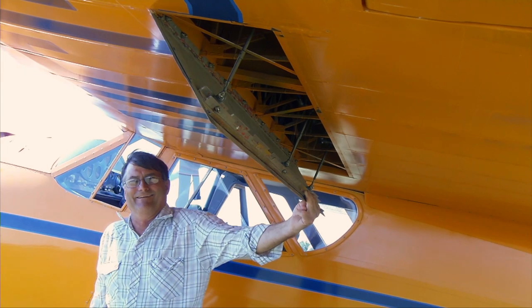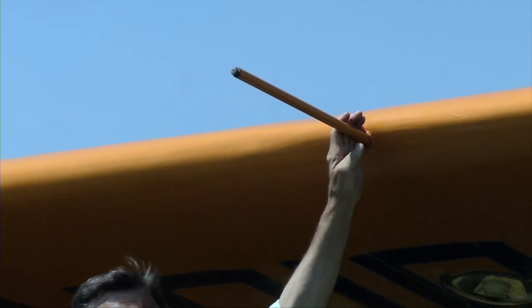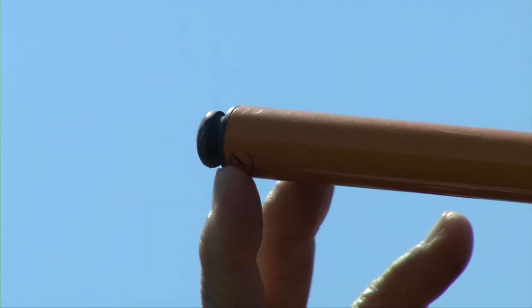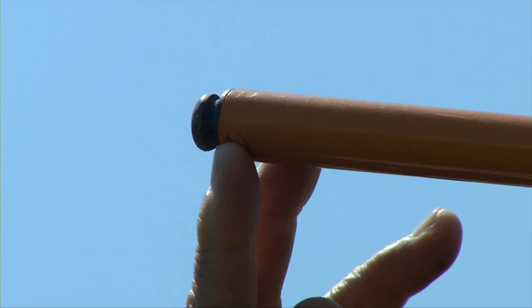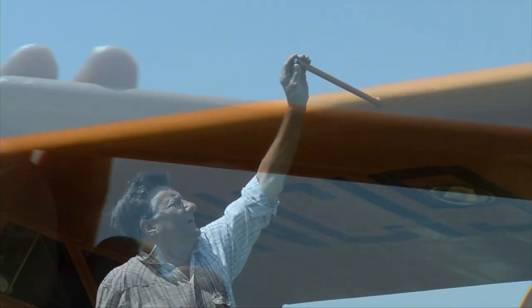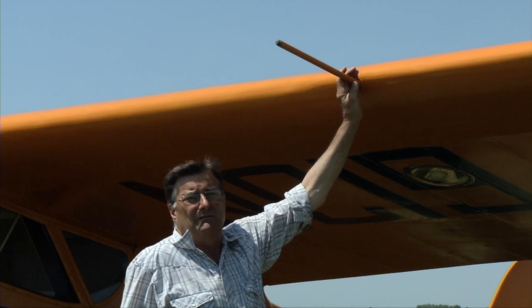The pitot tube on this is a Cessna-produced pitot tube. It's got the pressure port right here, but the static's on the side. This is a little piece of brass. They run the static and the pressure down two little eighth-inch copper tubes to your system there.